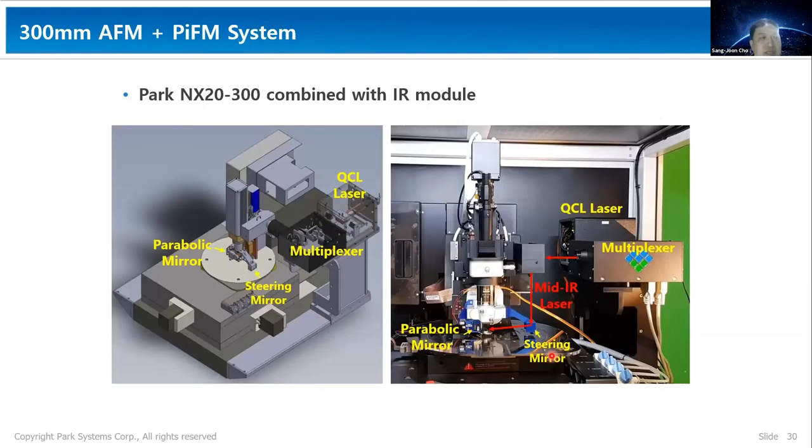This is the actual setup we have established. So this is the alpha system, which can measure 300 millimeter wafer samples. So we can receive the demo or testing of samples from industrial customers.